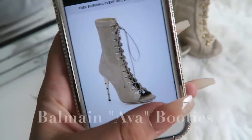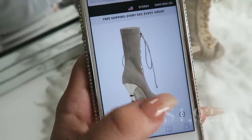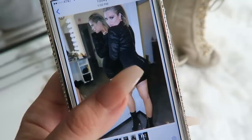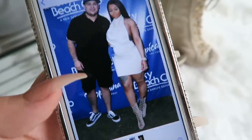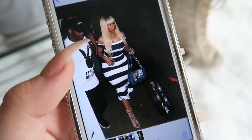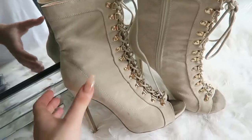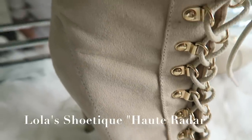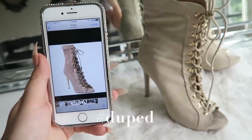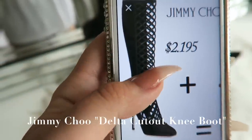So we're gonna start it out with these, one of my favorite pairs of shoes ever. These are the Balmain Ava booties. They're so stinking cute. Look at these, OMG. They've been on Miss Chloe, they've been on Black China, they've been on Nicki Minaj. They're so cute, and now they can be on you because they're practically the identical shoe from LOLA'S SHOETIQUE. Same exact suede, same buckle closures, same style completely, and these are a whopping $36.99.